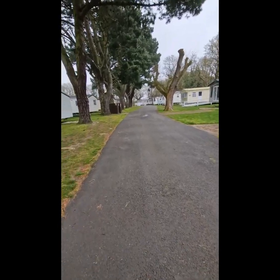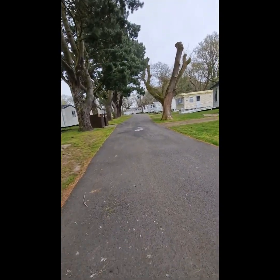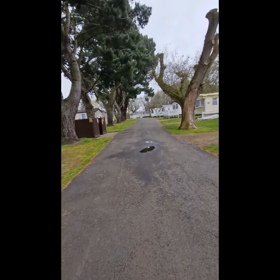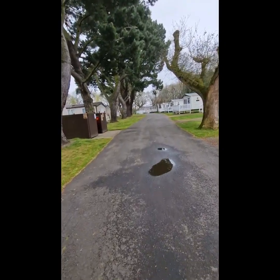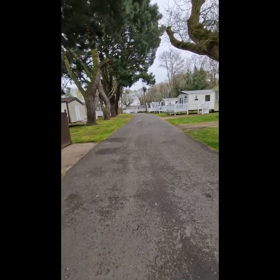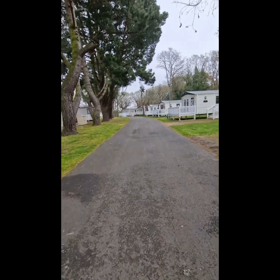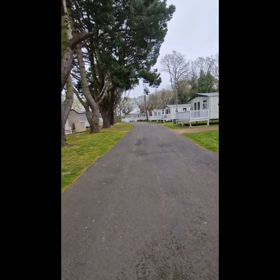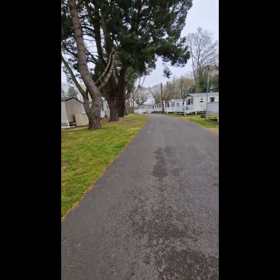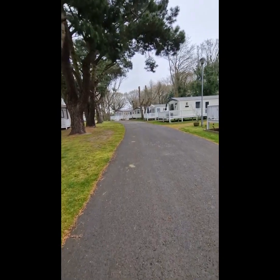So we've come to Haven at Wild Duck. Our caravan booking in time was between 3 and 4pm. We got here about 12:30 and checked in and were told they'd ring us when the caravan had been cleaned. So we just had a little walk around, went and checked out where our caravan was, and the cleaner was in there, that was fine. So we then went and got something to eat in the Sitting Duck, which food was lovely.